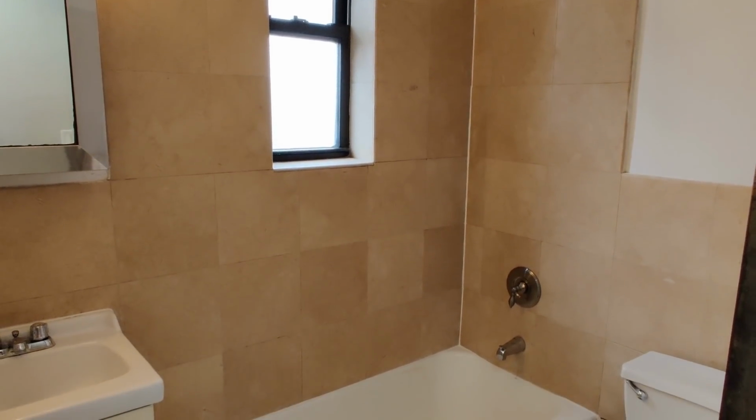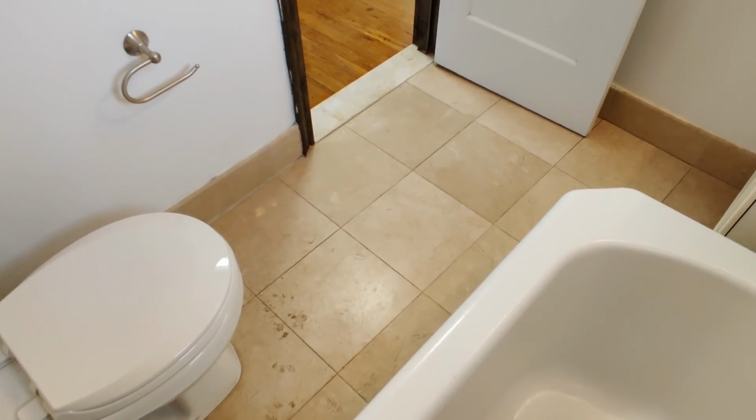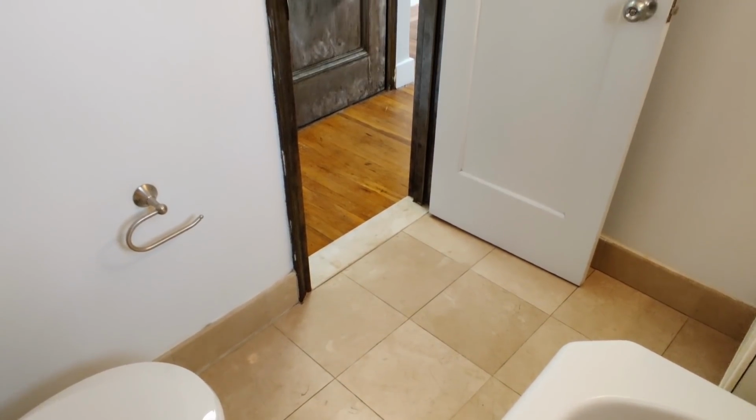Let's take a look at the bathroom. All right, we're in the bathroom and this is a nice bathroom. Clean, it's functional, got a full-size tub. I like this because there's a window right here. Everything in this bathroom is full size. It's got a medicine cabinet, and this is key right here.